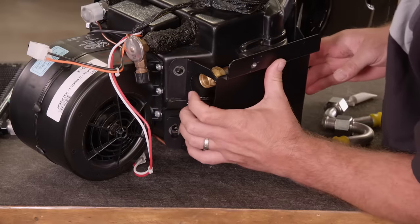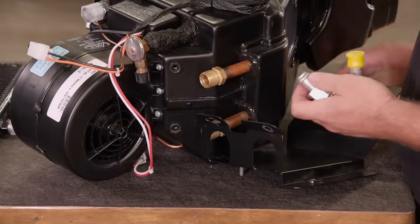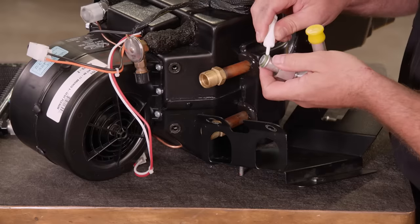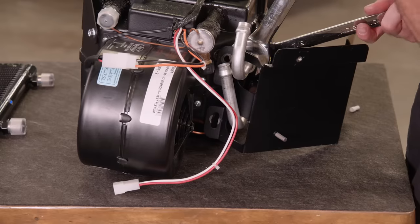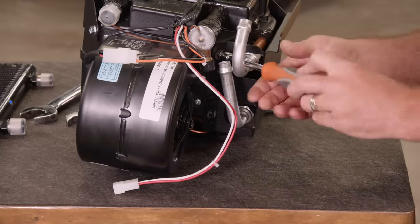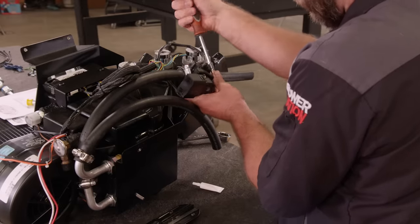This bracket, which bolts the unit to the firewall, interferes with the fittings on the heater core, so we need to go ahead and get those fittings installed now. A little ester oil will keep the O-ring from getting pinched during installation. With the fittings tight, we can install that bracket.